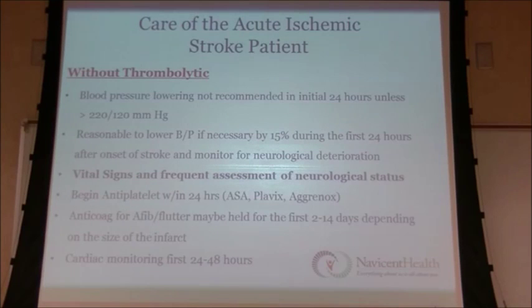So those patients that don't get thrombolytic therapy, again, blood pressure lowering is not recommended within the first 24 hours. We say blood pressure can be as high as 220 over 120. We don't consistently keep it that high. We generally keep it 160 to 180. But it is reasonable to lower that blood pressure, if necessary, by 15% within the first 24 hours. That's right out of the guidelines. And after the onset of stroke, of course, monitor for any neurological deterioration.